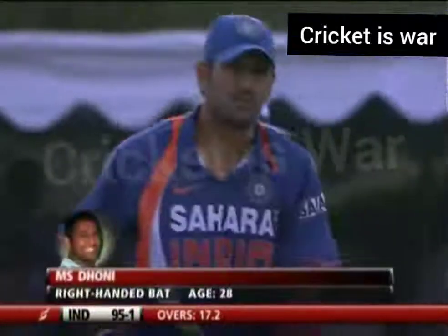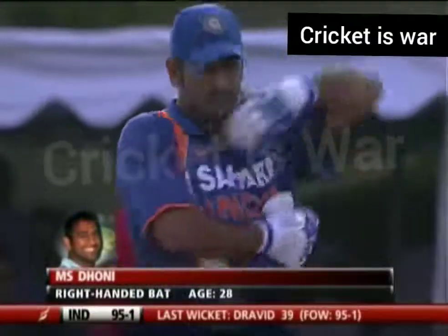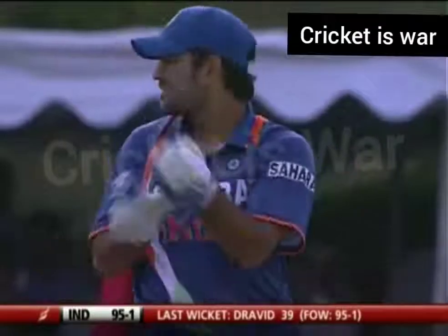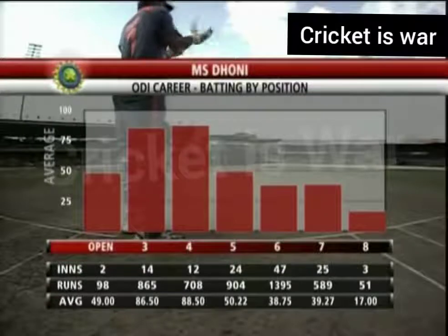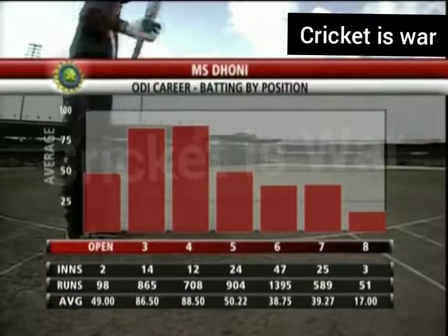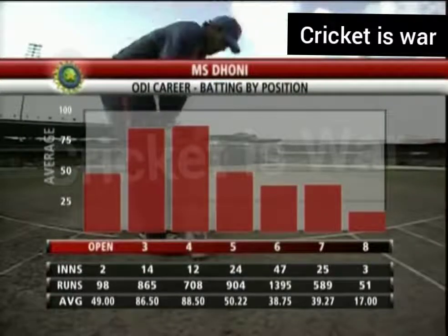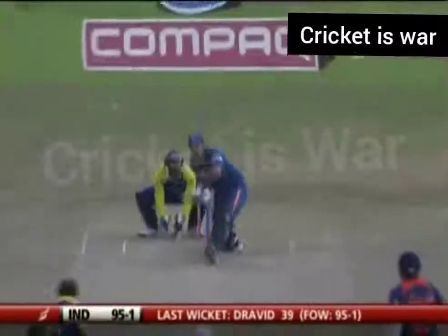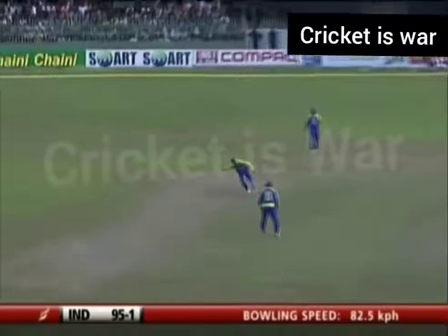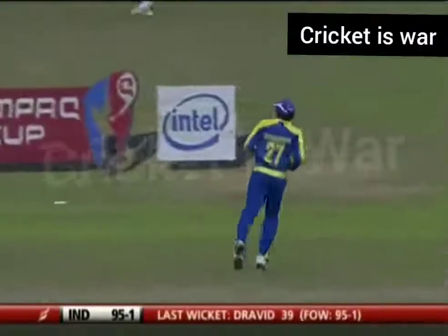Mahendra Singh Dhoni is the man coming in at number 3. Now that's a little bit unusual. There's some shuffling going on with the Indian batting lineup. However, he certainly doesn't mind batting at number 3. Look at that, the average of 86.5 in that position. So a little bowling change from Kumar Sangakkara, bringing the 40-year-old into the attack, has worked beautifully.